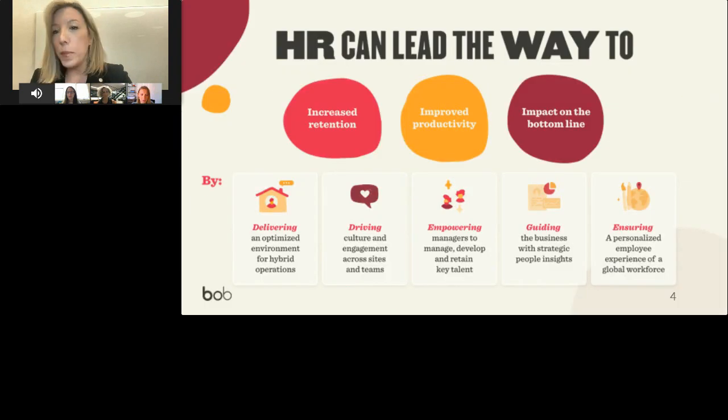HR is in a fortunate position to strategically lead their businesses to adapt and thrive as remote and hybrid work becomes a normal way of operation. Through guiding and empowering managers to lead their teams, driving communication and engagement initiatives that build strong culture, and bringing strategic insights to light, HR leaders can directly impact the success of the business and solidify their standing as a strategic driver of business performance.